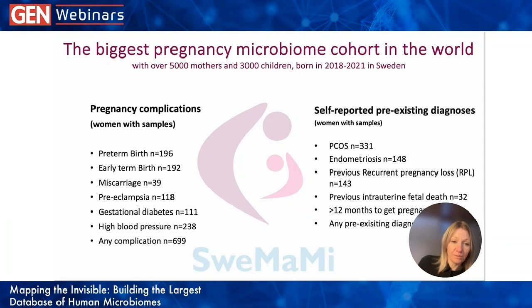And those pregnancy complications are so extensive that, together with all the healthy participants, we have a very unique sample set that enables us to define biomarkers and define microbiome states that are correlated to those states, and hopefully gives us the chance to develop targeted therapeutics to prevent or at least early detect those states.